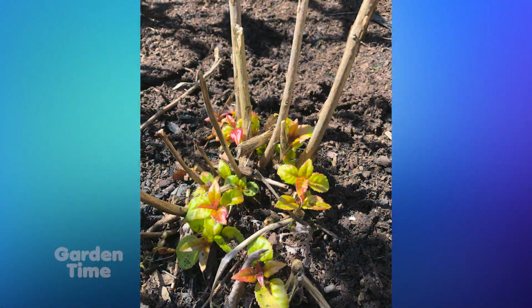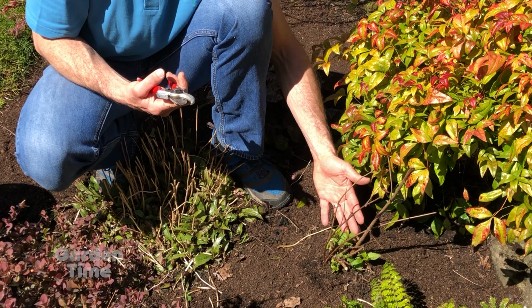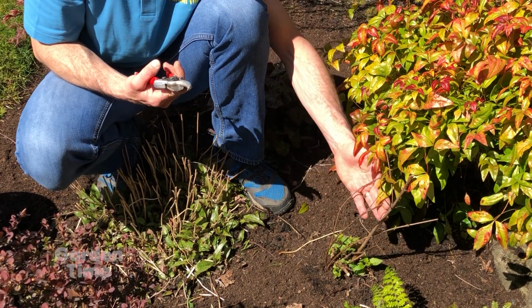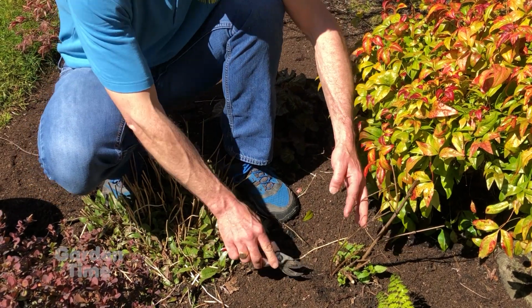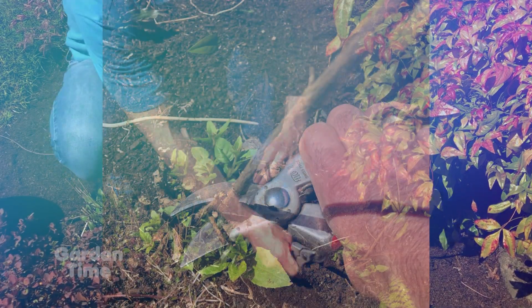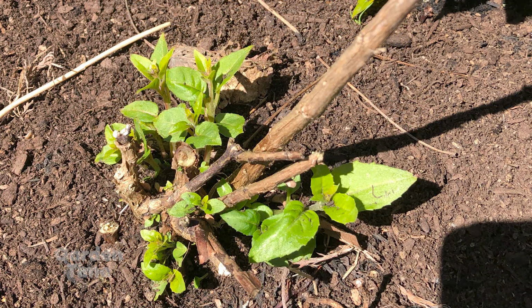Now I can see where the damage from winter is gone and where Mother Nature wanted to take it back to. We can see that this one is starting to come up from the base, and so these stalks along the top here are dead. This is the old last year's foliage. So we can go through and just snip these off and allow all of this new growth to come up from the base.